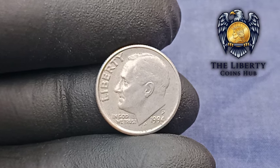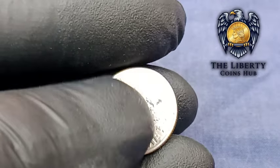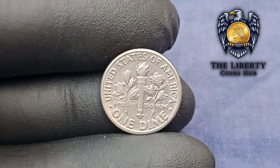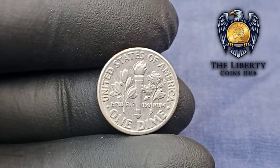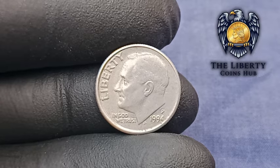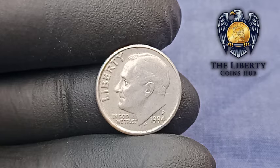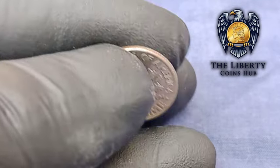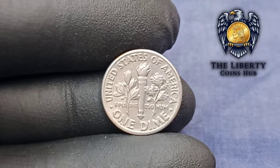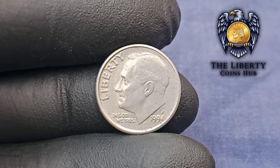This coin was minted in Philadelphia, marked with that small but significant P mint mark, and on the surface, it looks like any other dime you'd find in circulation today. It features the familiar profile of President Franklin D. Roosevelt on the obverse, a design that's been in use since 1946, honoring the late president who guided America through the Great Depression and World War II. And on the reverse, you'll find the Torch of Liberty flanked by an olive branch and an oak branch, symbolizing freedom, peace, and strength. Seems ordinary, right? But here's where things get extraordinary.